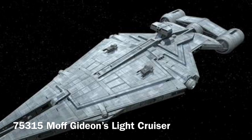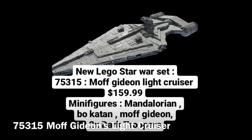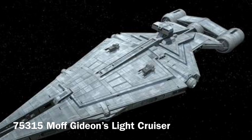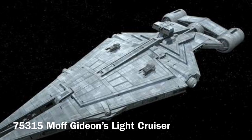75315 Moff Gideon's Light Cruiser for $160. There's a bit of confliction with the minifigures. One source says that it'll have Mandalorian, Bo-Katan, Moff Gideon, and 2 Dark Troopers, while the other says it will come with the Child, the Mandalorian, Cara Dune, Fennec Shand, Moff Gideon, and another figure. But so I don't really know which one to believe. I think that the Dark Trooper one makes a bit more sense, but I do think the Child would be in there somewhere. So yeah, I don't really know, but $160 for this.